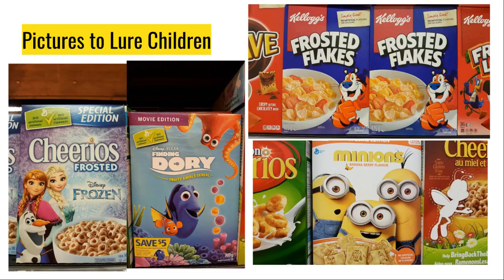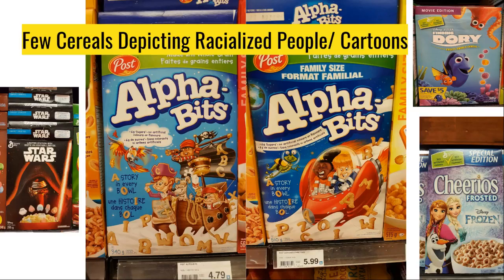Here we see a combination of modern characters and characters that have been on boxes for ages. This is proof that companies are willing to pay large sums of money for advertising rights for these new characters just for the amount of attention it will attract for their cereal, compared to their own old characters.